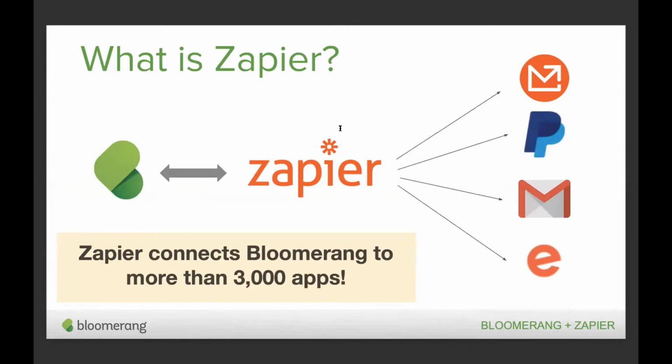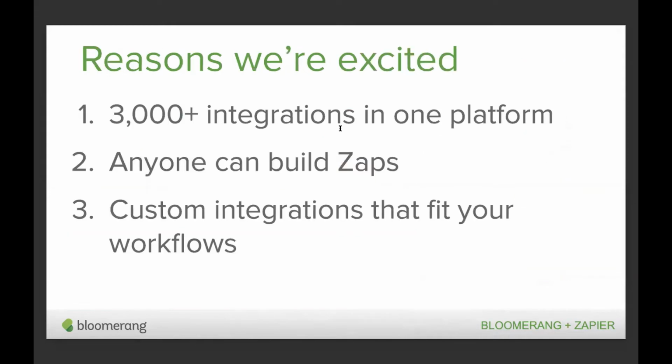So at its core, Zapier is automation software. With the Zapier platform, you can build one integration or many with Bloomerang, automating hundreds of tasks around your database within a single platform. So we get excited about Zapier for 3 reasons. First and foremost, Zapier connects to over 3,000 other applications. So any application in Zapier's directory can be connected to Bloomerang.